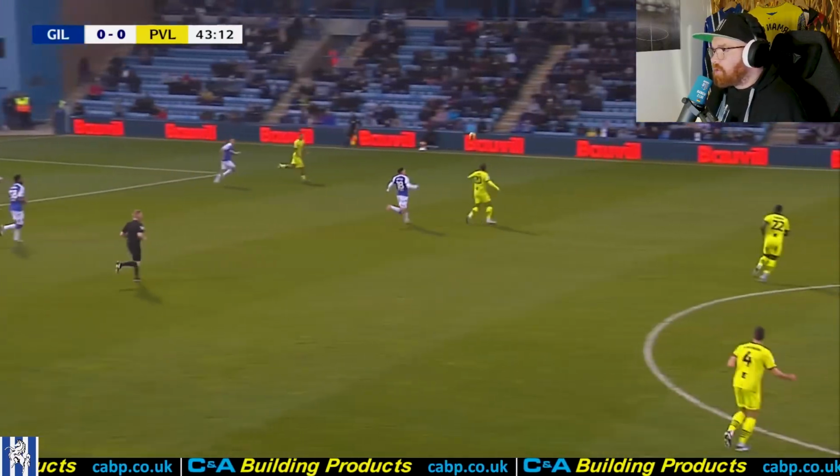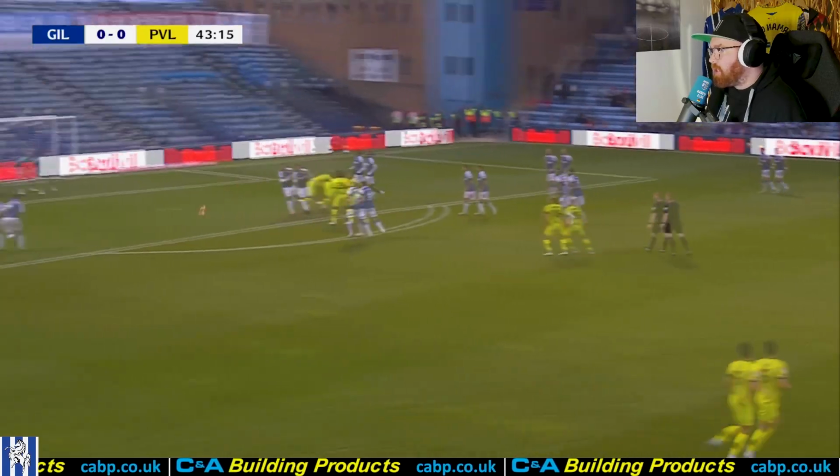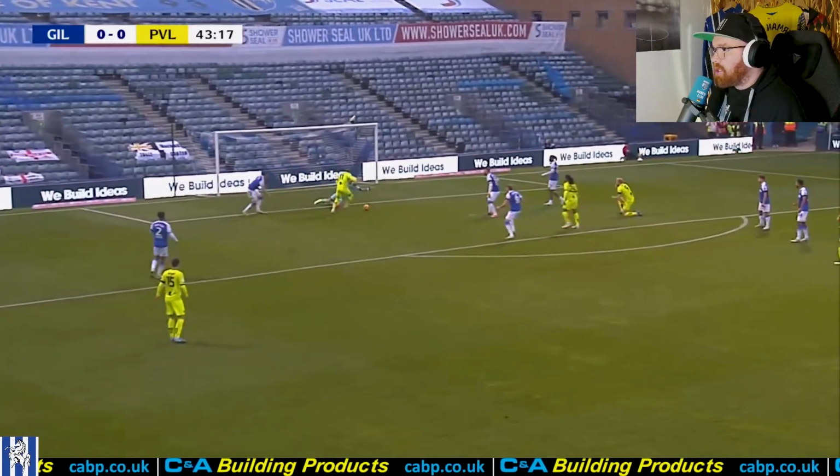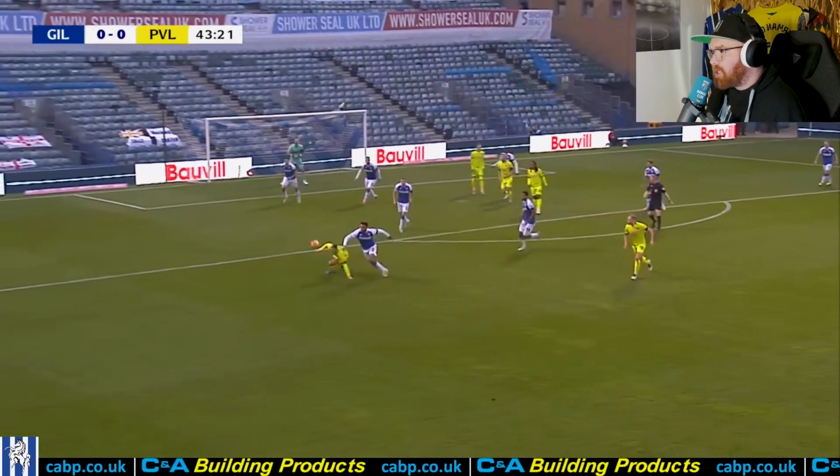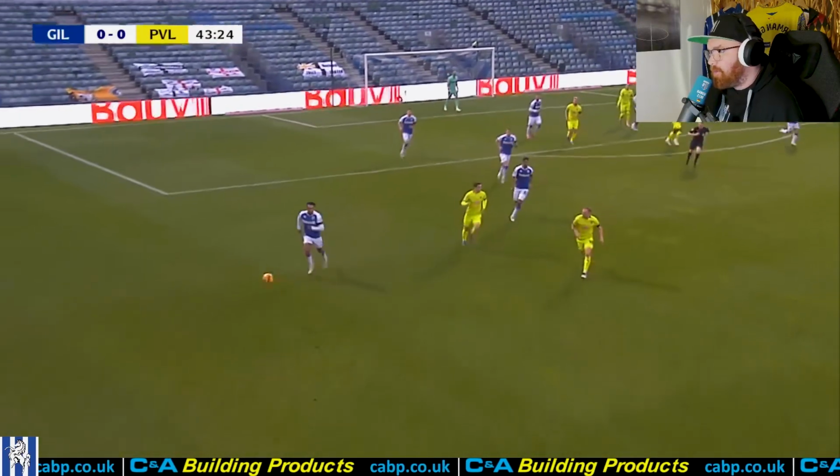He didn't need to do that. That would have gone straight out for a goal kick, because it goes back into the box by Sang, and Gills have got to be careful one more time. My goodness me, that's really poor defending, and that's probably going to be a penalty. No, not a penalty, as the attack still goes, and this is the most exciting thing that's happened this game.